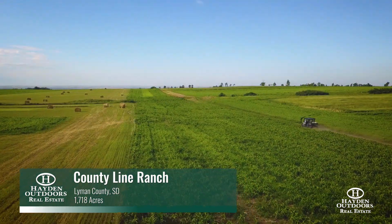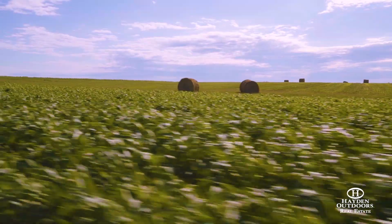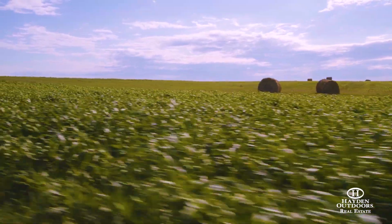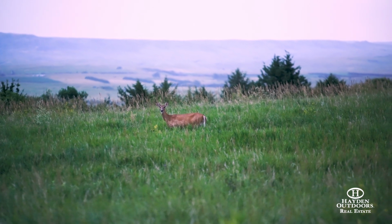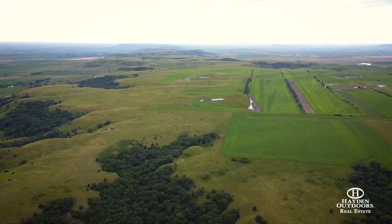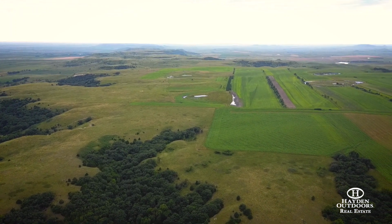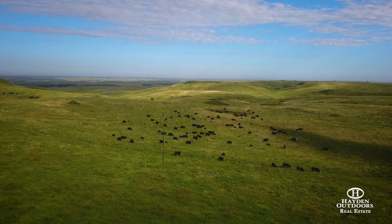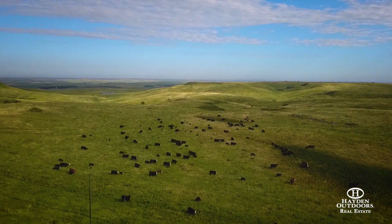Some of the best managed ground I've been on, and you can tell that the current owners are true stewards of the land when you walk the pastures and the grass is waist high, and we're sitting out here about the middle of July. This property's set up with 3 different pastures for rotational grazing, 718 acres of tillable ground. Just an awesome piece of ground out here in the middle of South Dakota.